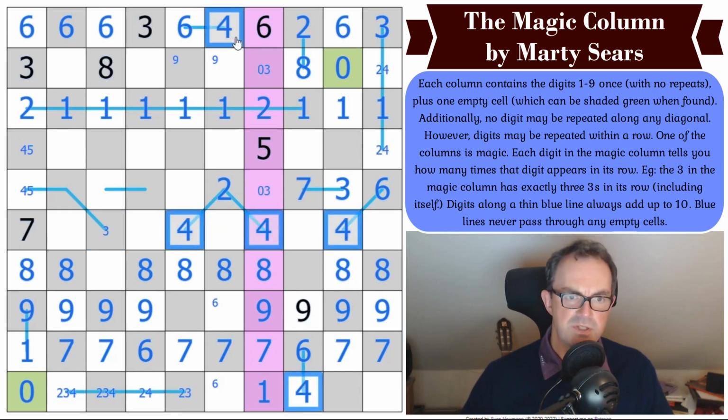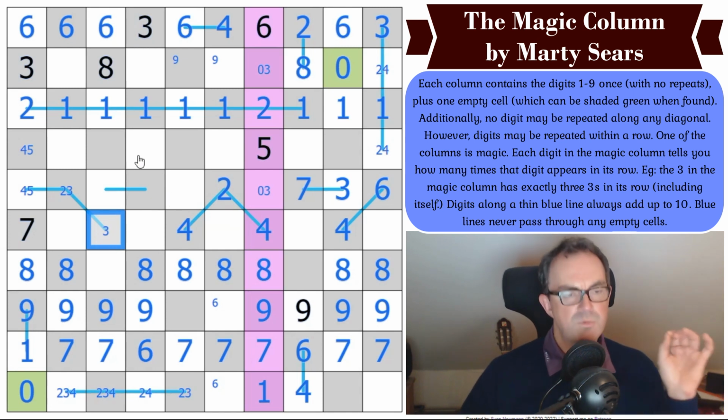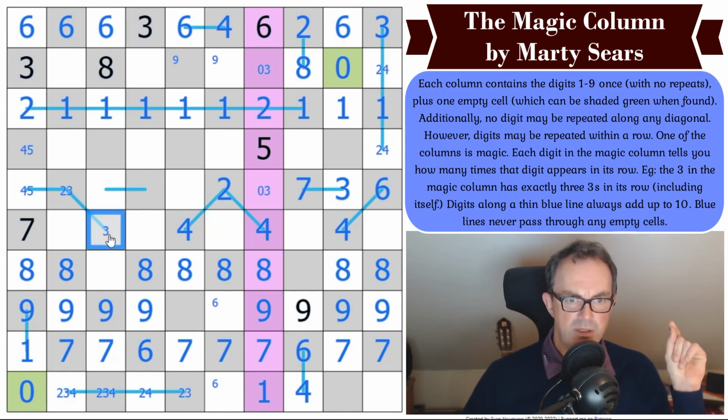So, can we just check 4s as well? This one here can't be 4, so that's got to be 2 or 3. It can't be 5, that's going to take us too high. This is a minimum of 3. So what are the options here then? If we did conclude this couldn't be 4, didn't we? Or am I now going crazy?